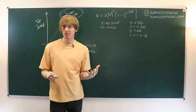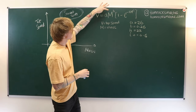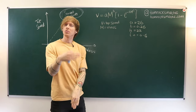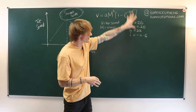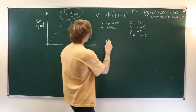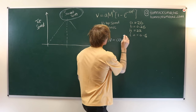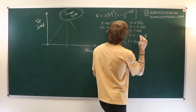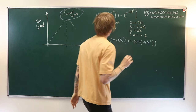From our formula, we can see that the top speed v is a function of the mass, and then we have these other constants a, b, h, and I. Now, it's important to remember that they are constants, but for now, I'm going to keep them as letters rather than substituting in these awful looking values. So we have, writing it down here, v is equal to a times m to the b, 1 minus, I'm going to write this as exp, e to the power of minus h m to the power I.